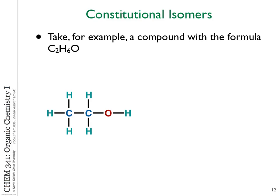But that's not the only isomer possible by connecting those particular atoms together. Another way to connect those atoms together is this way. The difference here is that the carbons aren't connected to each other like they are here, but they're bridged by the oxygen. The oxygen isn't out on the end. It's between the carbons. Clearly, these are different molecules, right?